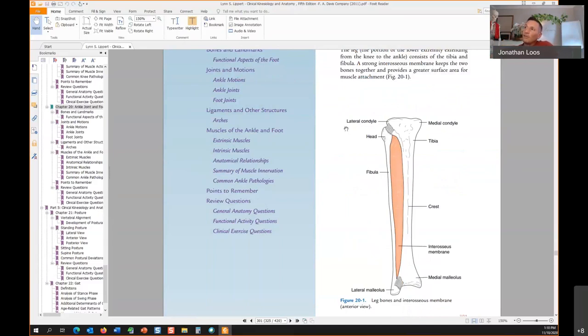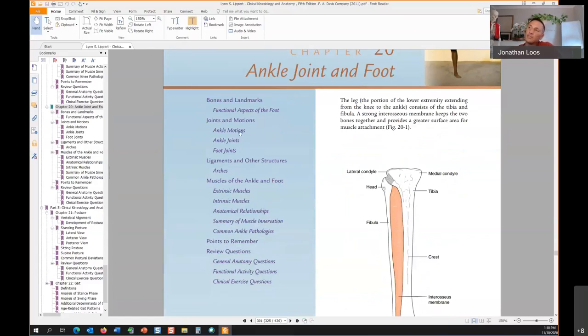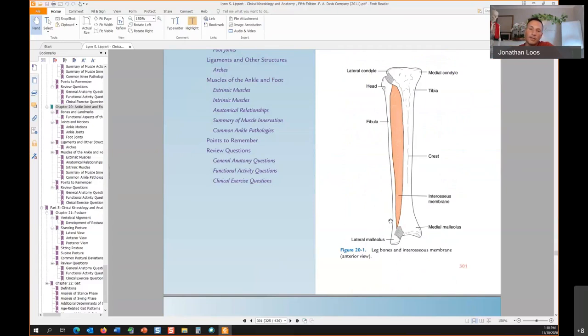So when we look at the foot itself and the ankle, we're really looking at a couple joints. There's only one joint in the ankle, with one plane of motion, and that's the talocrural joint. The talus is the top bone of the foot, and the crural, or the crux, is formed by the lateral malleolus of the fibula and the medial malleolus of the tibia. And it kind of forms like this.